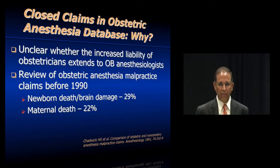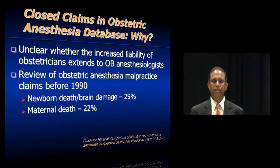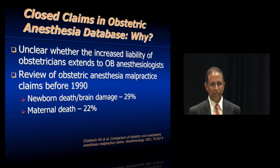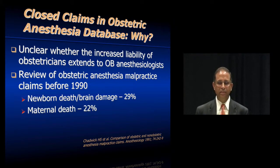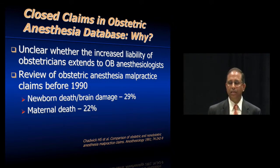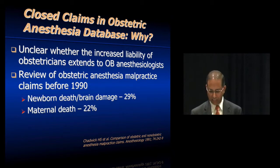It's unclear though, and this was an article by Chadwick from 1991, whether the increased liability of obstetricians would extend to OB anesthesiologists. So that prompted their group, the Chadwick group, to review the obstetric anesthesia malpractice claims before 1990. And they found newborn death and newborn brain damage to be the case in 29% of the claims, and maternal death in 22% of the claims. And this is, again, I repeat, from the 1991 published data.